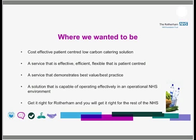So where did we want to be? Well, we wanted a cost-effective, patient-centred, low-carbon catering solution. We wanted something that was effective, efficient and flexible, that is also patient-centred. Clearly, as a public body, we have to demonstrate best value, but at the same time, we need to understand best practice. And a solution that's capable of operating effectively in any operational health service environment.